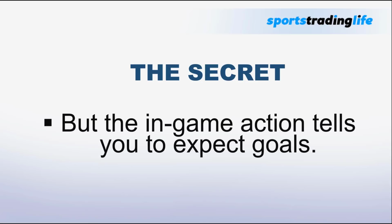And there's a reason for this, because in the World Cup there are a lot of tense matches and the goal expectancy is a bit lower. But if you're watching the action and all of a sudden you see both teams going for it, then that could be a good time to get involved on the over 2.5 goals market, because there could be some value there all of a sudden.